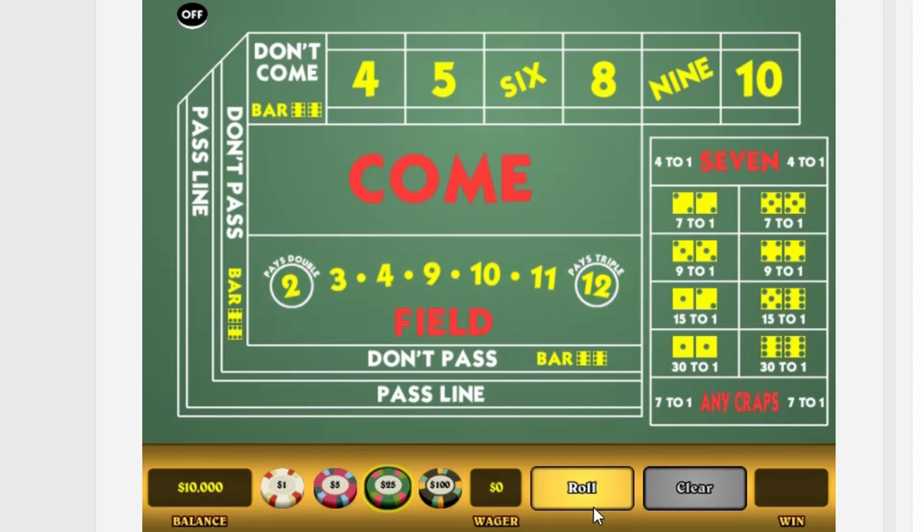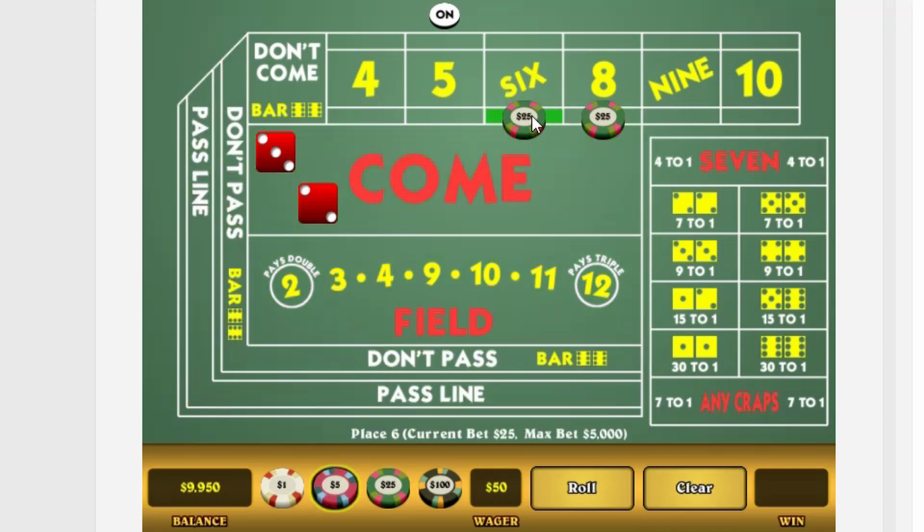So, okay, it's a come out roll right now, and you typically make these bets when it's not a come out roll. So it's still a come out roll, still a come out roll. Okay, the point is a 5. So now it's safe to make some place bets. So I'm going to make them for $30 each on the 6 and the 8. And note my balance in the lower left corner. I started with 10,000. It's now at $9,940 because I just bet $60.